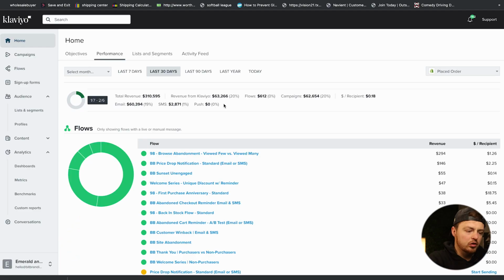But most importantly here, we really want this number to be closer to 30%. So the flows making a small percentage. Revenue from Klaviyo as a whole is about 20%. I really want that to be higher, so we're really trying to get this number back up. Now, it's doing decent. SMS is a small portion here. We are actually just implementing this, so that's why it's such a small percentage.